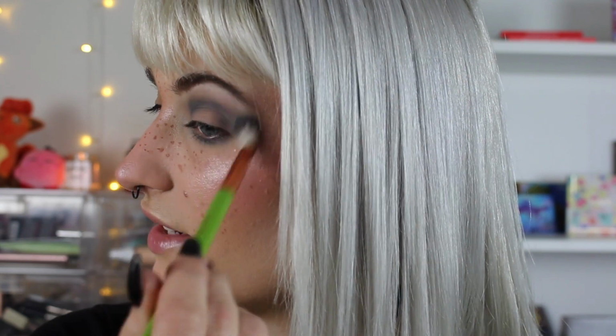I've done so many palette bingos. How many palette bingos have I even done? Probably 100. Not quite, but definitely a lot.